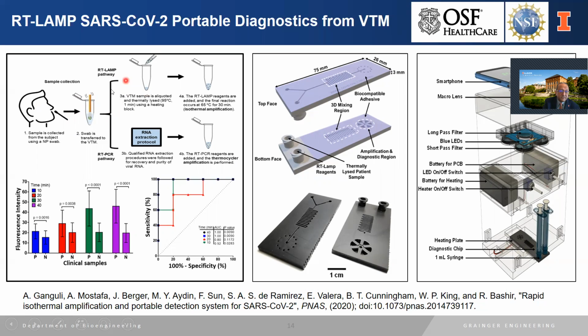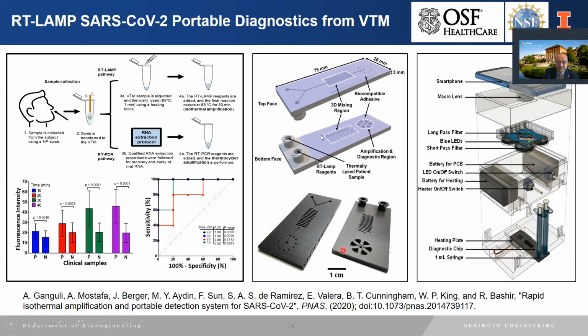and used our approach for the RT-LAMP process, and compared that to the clinical gold standard of RT-PCR. These tests were done in an additively manufactured cartridge, which was developed in collaboration with Professor Bill King. He's a leading expert on digital and additive manufacturing. So you can see here a plastic cartridge that's the size of a credit card. This cartridge is then inserted into a reader, which has a cell phone camera to detect the fluorescence amplification and give you a yes/no signal.